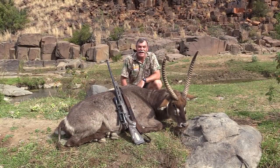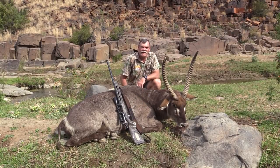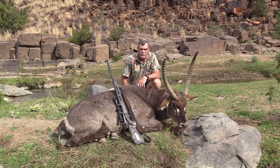Right, this is the happy ending of the hunt. I've just shot this waterbuck bull, just over 200 meters, around about 205 or so, and the 150 grain Nosler AccuBond went right through. I shot it behind the left shoulder, and it exited right there on the right hand side shoulder. I actually shot from a hill above the river, as we filmed just a while ago.